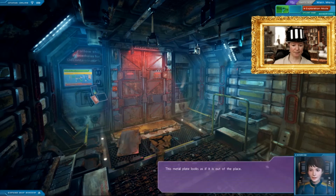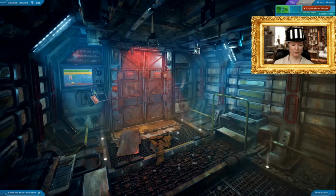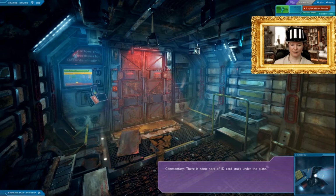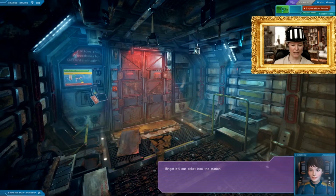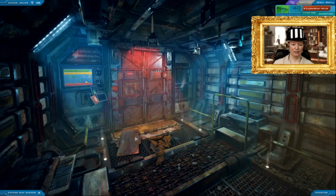Metal plate? This metal plate looks as if it's out of place. Observation. It seems that something has slipped under it. Can we look under the plate? Commentary. There is some sort of ID card stuck under the plate. Can you get it? Bingo. Alexander Hinckley. It's our ticket into the station. Aha. Righto. And I saw something else here.